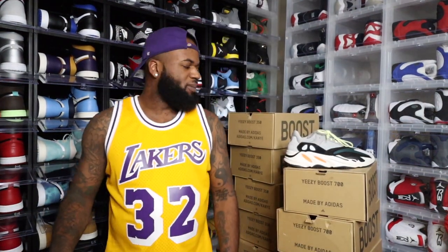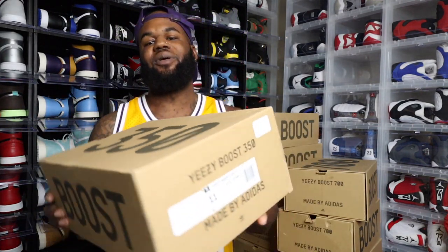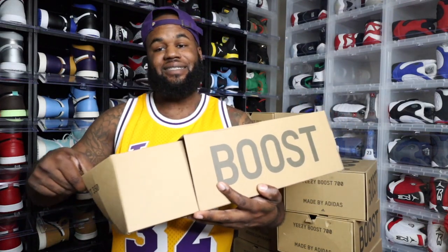All right, you guys, more boxes. And matter of fact, let me move this shoe, because I'm gonna have to stack these up when I go over them. But we got another 350 right here. This is the Yecheil colorway, and I got these from Foot Locker also. When was that, last Christmas or two Christmases ago? But this is a very fire colorway, you guys.